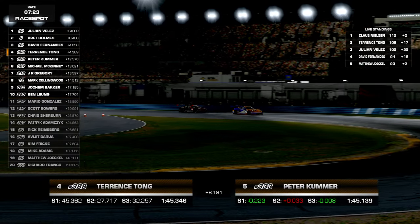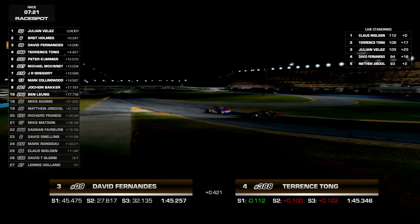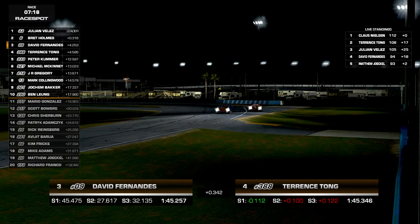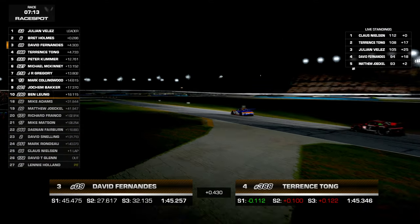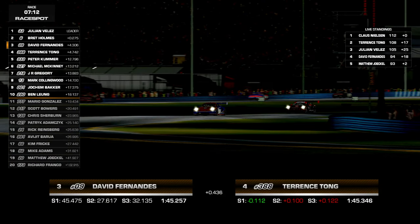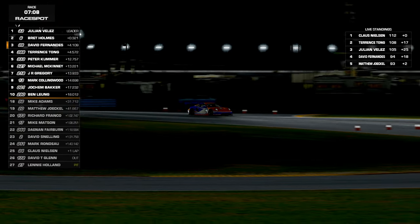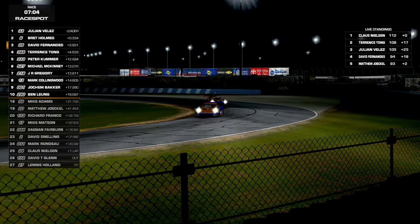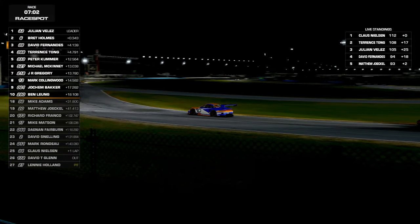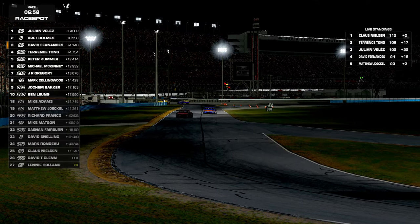Yeah, that's another blow there to his title hopes, but an excellent pass from David Fernandez. You don't often get it done around the outside to turn one at Daytona, but he managed to do it, picked up the slipstream, got on the brakes nice and late, rotated the car perfectly, and Tong had to yield on the way out. So that would make six positions for the 09 at this stage. Been just doing fantastically out there.